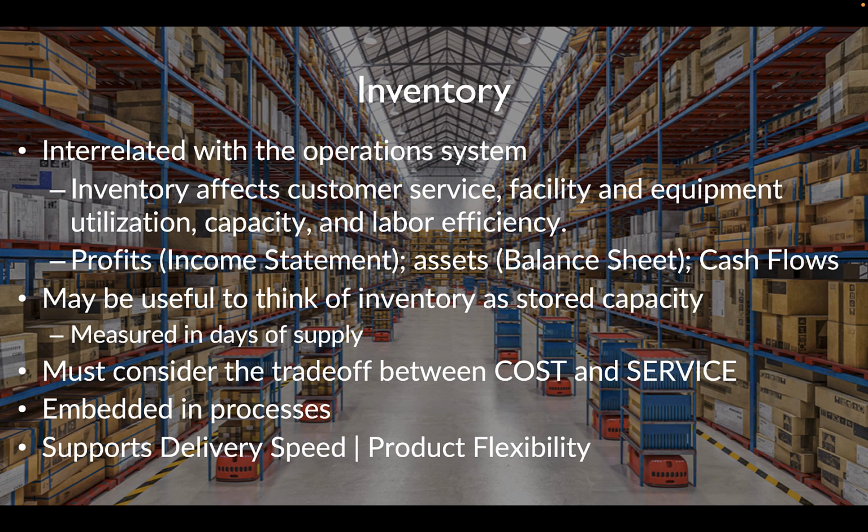So here's what we know about inventory. It's related to the operation system. You can see some of the connections. I already talked about processes and equipment utilization, and we're producing inventory, activating the capacity of a process. And I just mentioned the notation on the income statement. We're converting inventory into revenue. It's performance on the balance sheet, and then cash flow. If you have inventory balance and then you sell that inventory, you're converting the inventory into a positive cash flow.